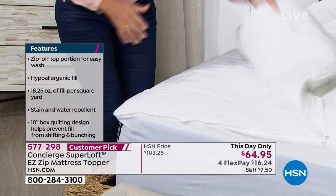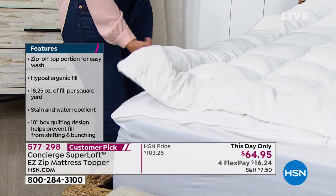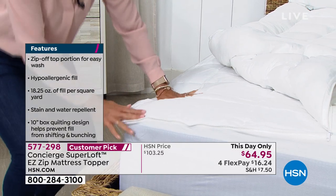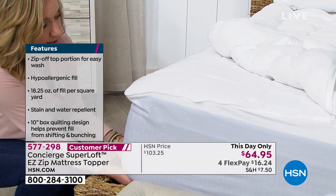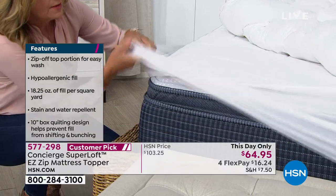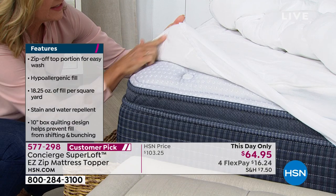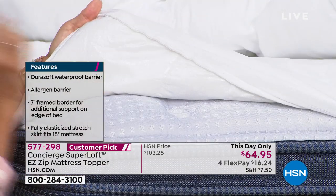But if it was just this layer, you would spend this much. Absolutely. But this layer is just as important. Number one, it has a little bit of fill in it. It's got a nice deep pocket, and this layer has DuraSoft. This is something that's very important. This layer right here is waterproof. Yes.